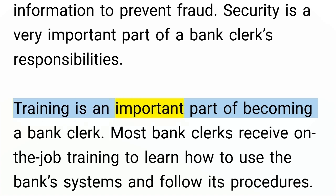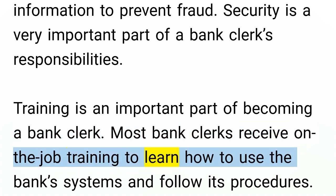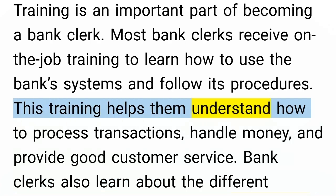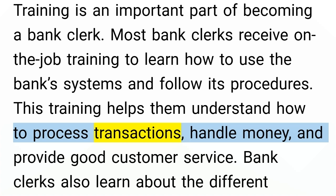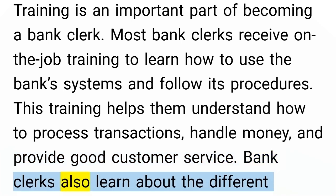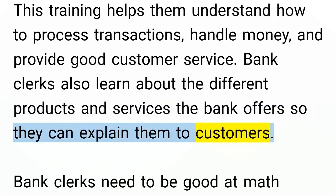Training is an important part of becoming a bank clerk. Most bank clerks receive on the job training to learn how to use the bank systems and follow its procedures. This training helps them understand how to process transactions, handle money, and provide good customer service. Bank clerks also learn about the different products and services the bank offers so they can explain them to customers.